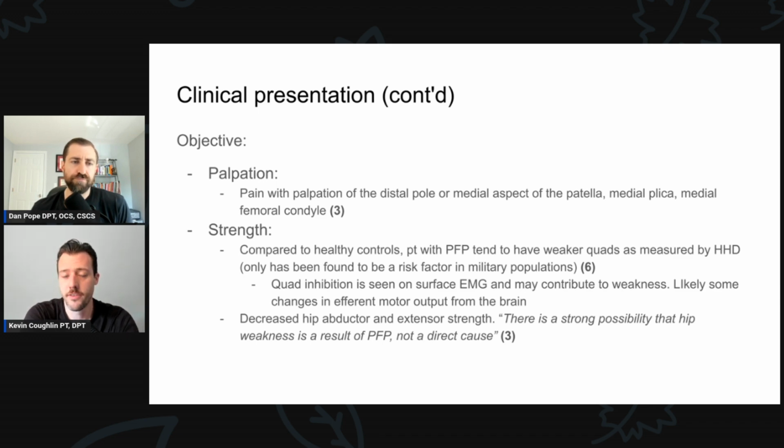When you test strength, which I think you should do unless they're in so much pain that it's not worth it, and maybe you test a little bit down the road. Compared to healthy controls, patients with patellofemoral pain tend to have weaker quads measured by a handheld dynamometer. We have to be careful, because did quad weakness lead to the patellofemoral pain, or do they have quad weakness because they've had pain for a while, and we know that pain inhibits strength. Something to keep in mind, but you can expect to see reduced strength on that side.